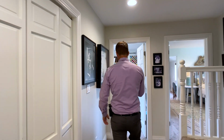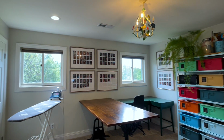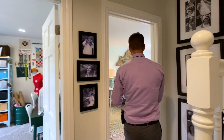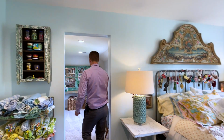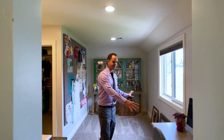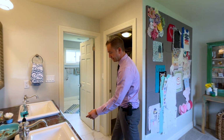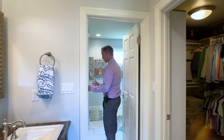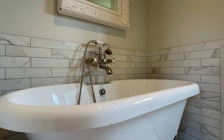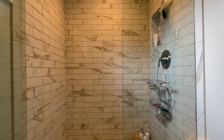Okay, so we have bedroom number 3, also with 2 closets. And right here is the master bedroom, making this the 4th bedroom. It's a good sized room. And then right here, we've got kind of a little office nook, and then the master bathroom, walk-in closet. One of the coolest sinks I've ever seen. Very vintage look, and anyway, really, really neat. We also have the claw tub, tile surround, and then a beautiful tile shower with the frameless glass.